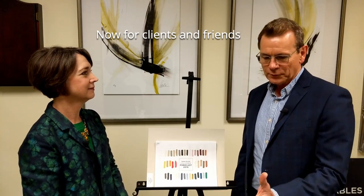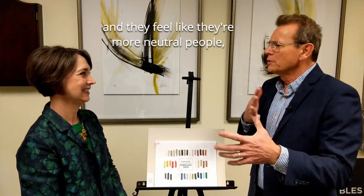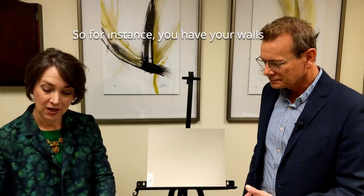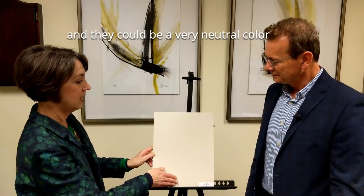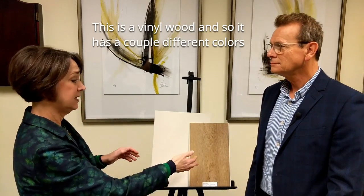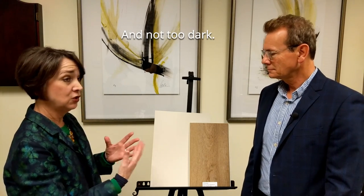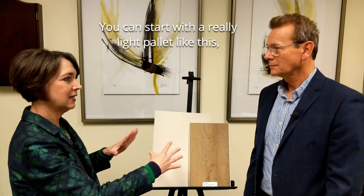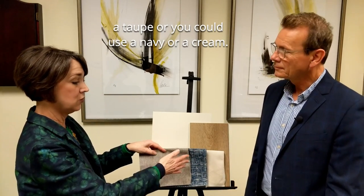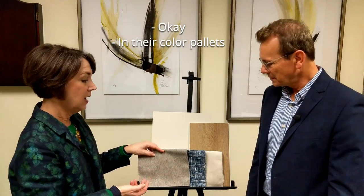Now, for clients and friends and people that don't have the daring, the stomach to do all this, and they feel like they're more neutral people, what do you recommend that they do to stay with trends as much as they are comfortable with? Great question. For instance, you have your walls, and they could be a very neutral color like this, as well as your flooring could be a very neutral wood. This is a vinyl wood. It has a couple different colors, so it tends to work with a lot of different furniture, and not too dark. You can start with a really light palette like this, and then if you want your sofa or some of your larger pieces, you could use a taupe, or a navy or a cream. These are things that people are probably comfortable with. Yes, and a lot of big box stores sell these colors in their color palettes.